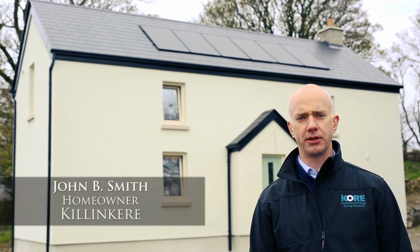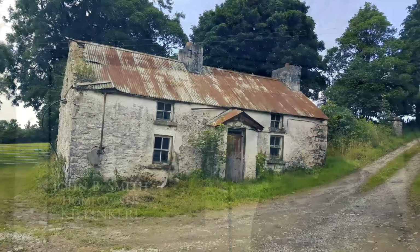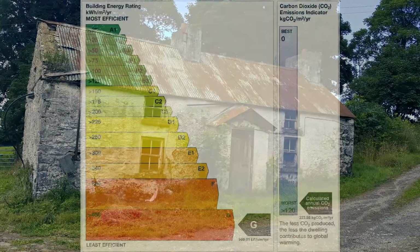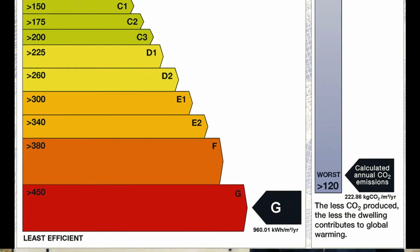And now, after all the work was done, I have DCV in my house, a renewable heating system that was supplied by Coopers. My name is John B. Smith. I am project manager with the Core BEC scheme 2017. The house behind me was built in the 1800s and has a G-rated BER before we done the renovations.